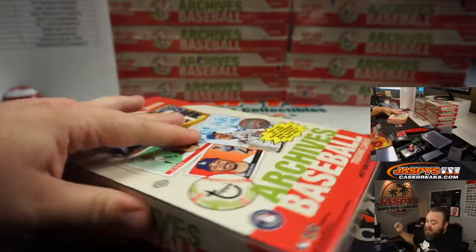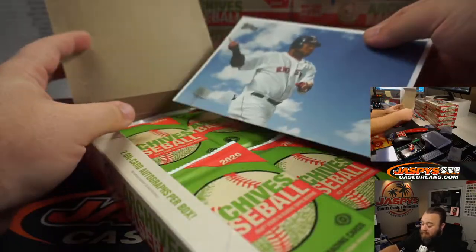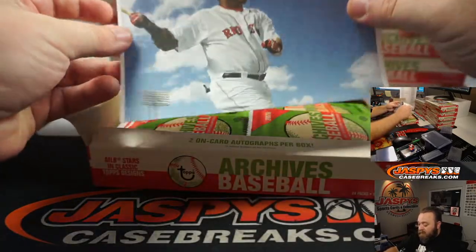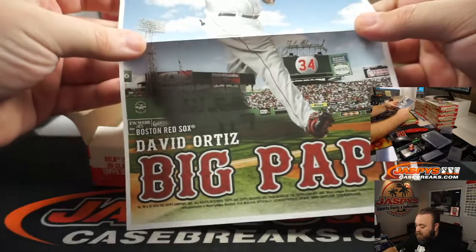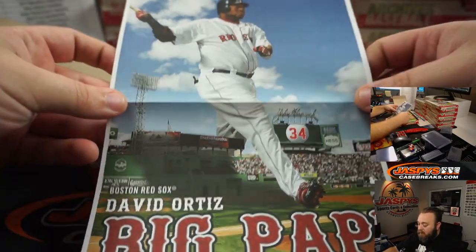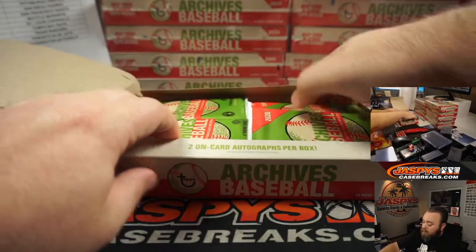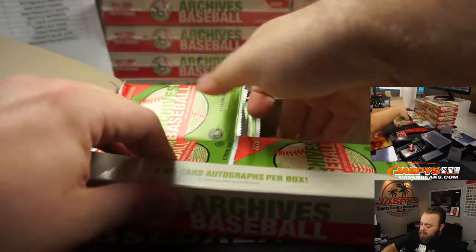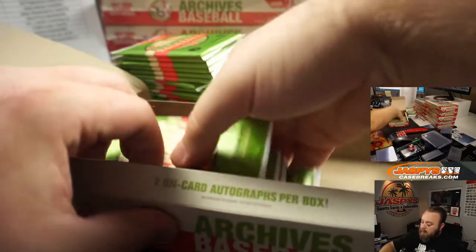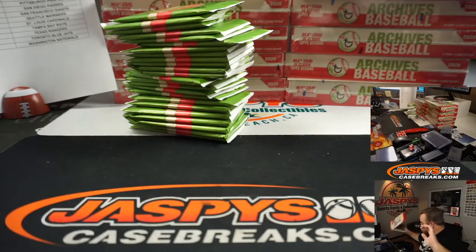I love this box topper. This is the coolest thing. As a kid that grew up collecting, these are just the coolest. I would just collect the whole set and put them into frames. Love it. We'll go 2 boxes at a time.